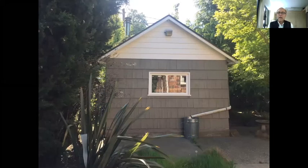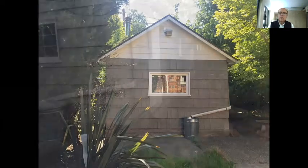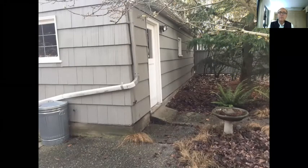So anyway, this is the site for the mini ZEPH before any work took place on the back of this single family lot. The existing garage, about 30 feet long, is going to be replaced by a similar building, a similar footprint, but 40 feet long. So this is what it looks like from the main house patio.